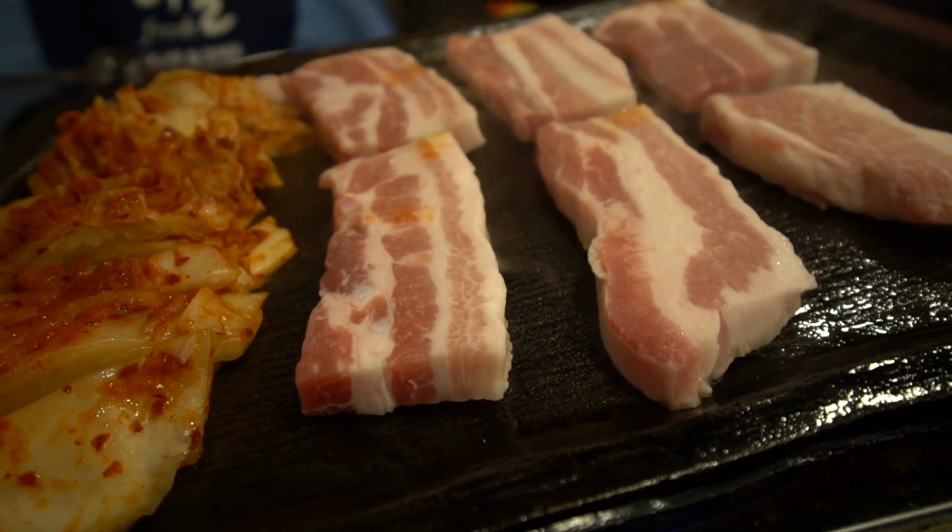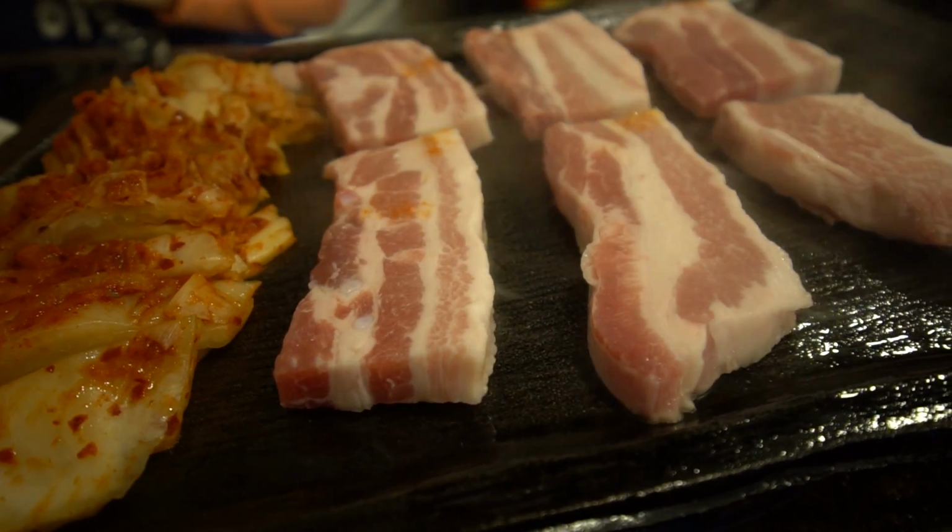Oh no, I don't even know how to describe how much I'm just in love with eating food in that way. You just assemble the perfect bite: sour kimchi, that fatty, delicious, smoky pork, a little bit of sweetness and a little bit of spiciness from that gochujang, and then you wash everything down with a little bit of soju. Oh man, this is a feast.